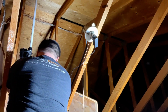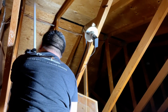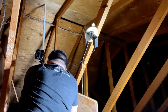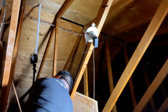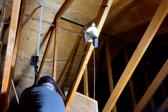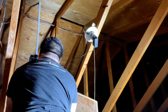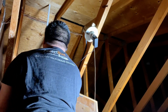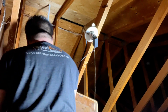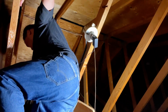A lot of stuff in the attic. I doubt my sister-in-law checked any of this when she bought the place, but that's okay. Bigger question is, can I get this in? And the answer is yes. Yes, I can. Tighten that up. I want to get that as straight as possible. There we go. It's not quite at the top, but which I was hoping to avoid, but that's okay. Just avoiding it because I don't have socks on.